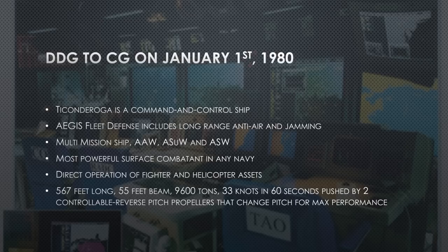So she has all this firepower, everything from a 5-inch guns, or two of them, to these VLS tubes. But she can also dispatch airplanes from the carrier wing coordinated here to go and strike or identify targets. She is 567 feet long, 55 feet beam, displaces 9,600 tons and does 33 knots in 60 seconds. That's right. She can go from a near standstill to 33 knots in about a minute.